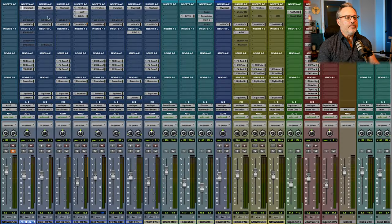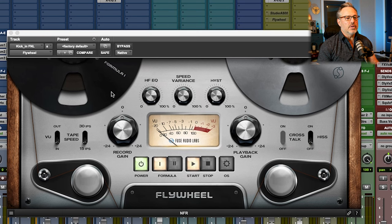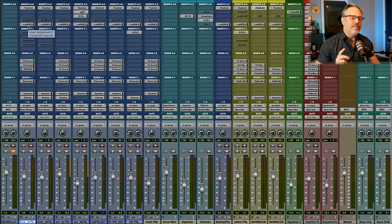So number one, every track is going through Fuse Audio Labs Flywheel. That's a tape machine emulation, and I used Formula One on every one of them. I believe I used the exact same formulation, just like it was hitting a real machine, where it was the same reel of tape. So that's going on. And then I've had fun changing channel strips and doing different things, going from SSL 4000 to SSL 9000.